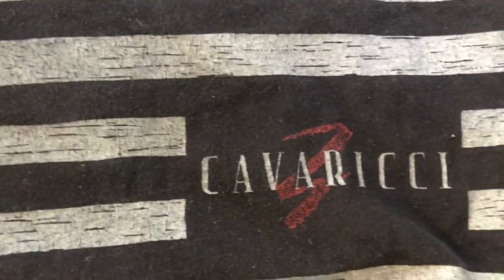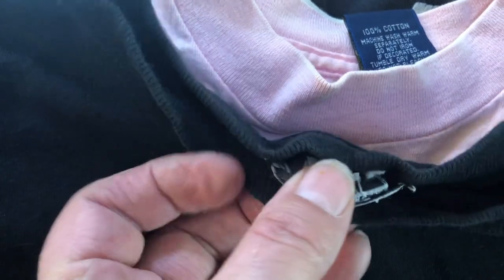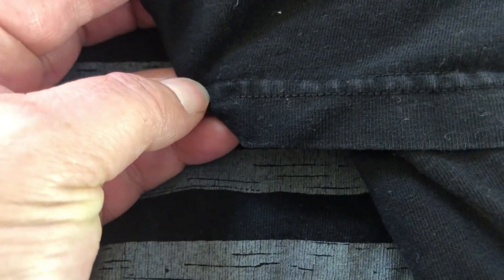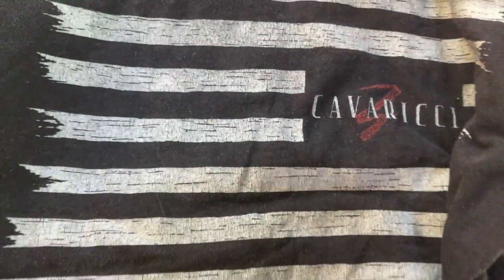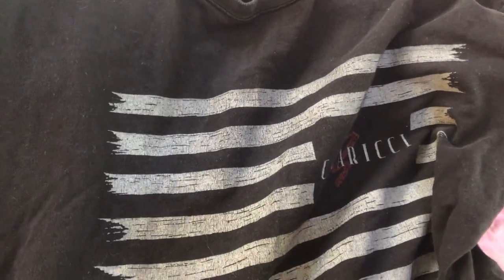Number two is Z Cavaricci. You guys remember this brand, Z Cavaricci? How awesome is that? Let's see if there's a size on it. It's a medium large. It doesn't have a date anywhere on it. And let's check the stitching. And this appears to have a double stitch. So Z Cavaricci, I know, is from probably about 30 years ago, maybe more, but we've got that awesome shirt.